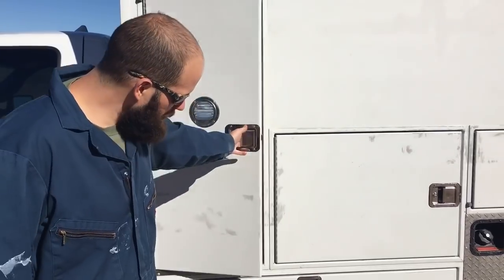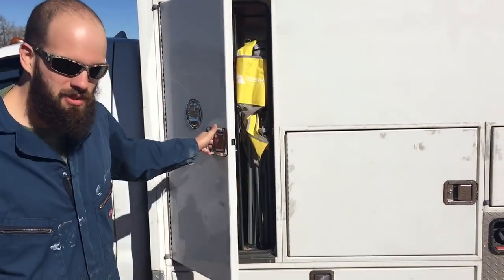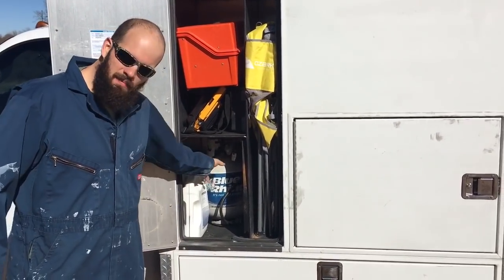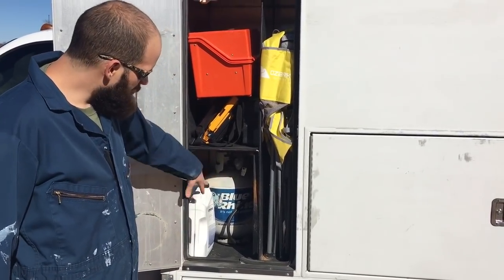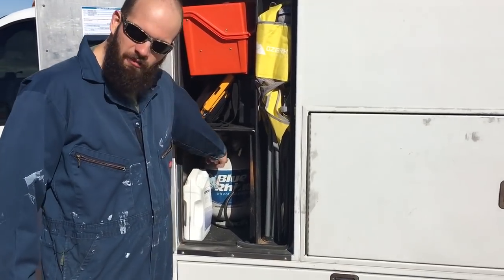In this front compartment here, this is actually what I love about this thing the most out of anything, all the compartments and storage it has on it. Originally, this is where the big medical oxygen tank was. It was one of those big, long, tall tanks that was lying in here on its side, and it had a big hose system and all that in there. I took that out and changed it out for a propane tank.